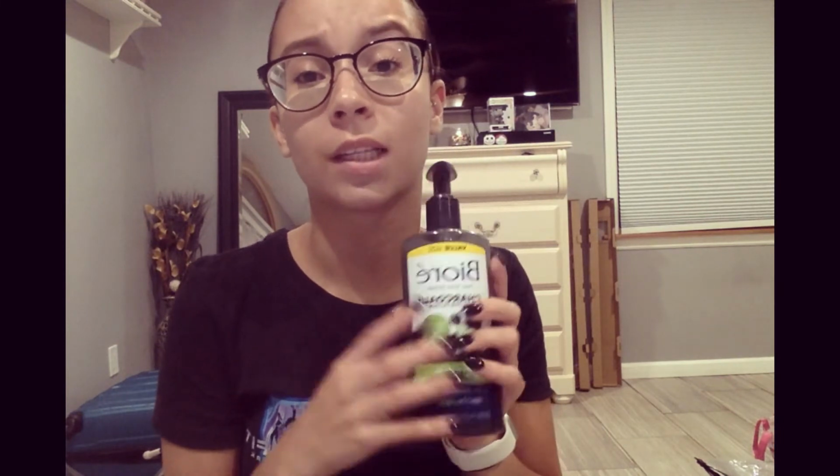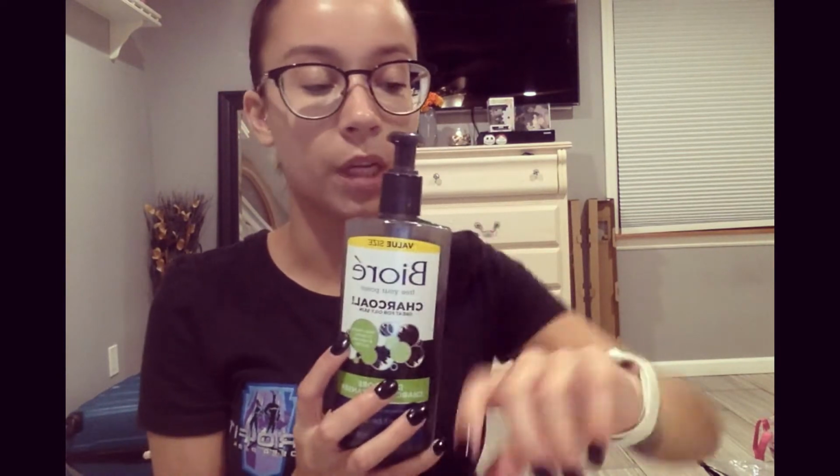The next one I will use is this one. So when it comes to face wash, I don't find using an expensive face wash to be all that worth it. I mean, cool, if you think it works for you, that's awesome. For me, this works perfect. It's your charcoal deep pore charcoal cleanser. It's for oily skin, but you can also use it if you have combination skin.